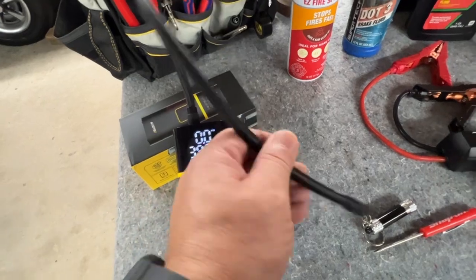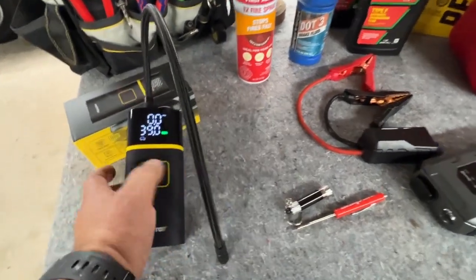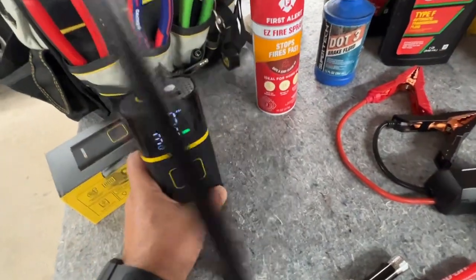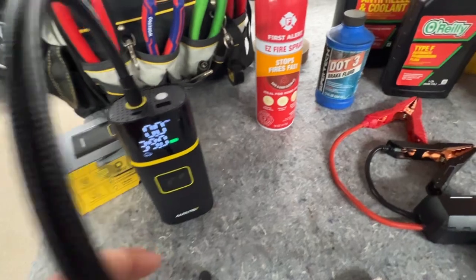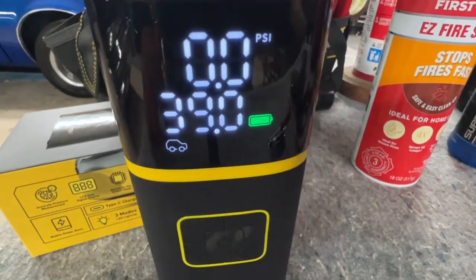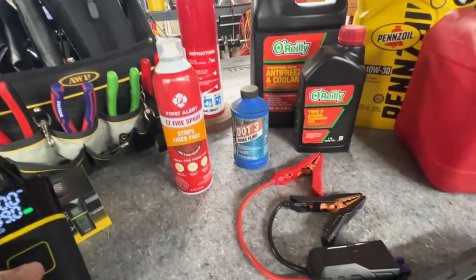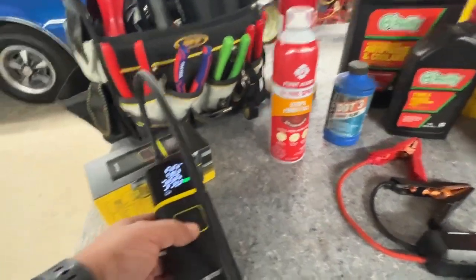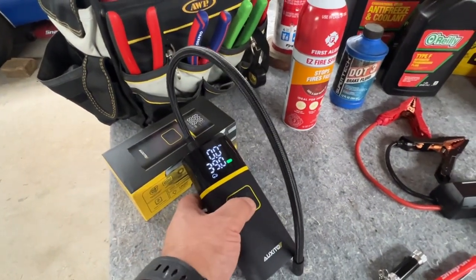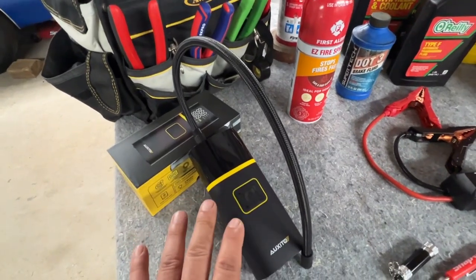I simply take the other end of this hose and I screw it to the tire valve. I hit the on button, which is right there in the middle, and this will add air to the tires until it's to that level. And I have run this on 8 tires and it still shows a green bar. So from my reviews and experience with these, just kind of check them out. I can send you a link if you're interested to the ones that I use, but a really great tool to have in the trunk of your car.